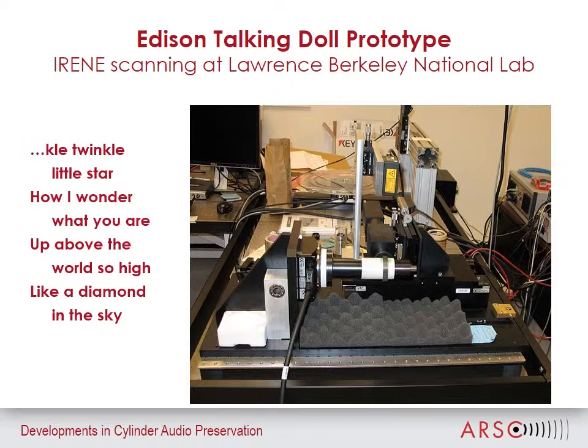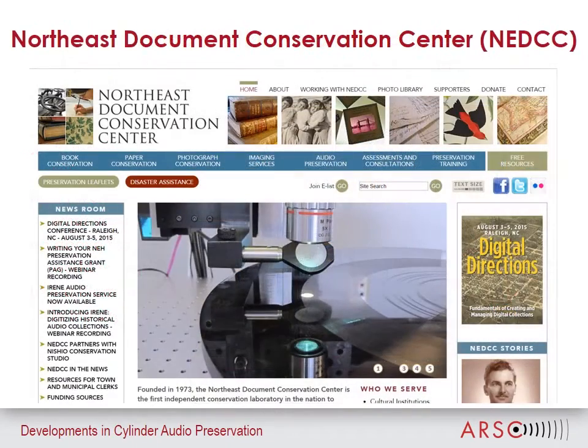That's pretty amazing, right? That can be played. This was scanned a few years ago on Berkeley's prototype. Now there's a production version for hire at the Northeast Document Conversion Center.